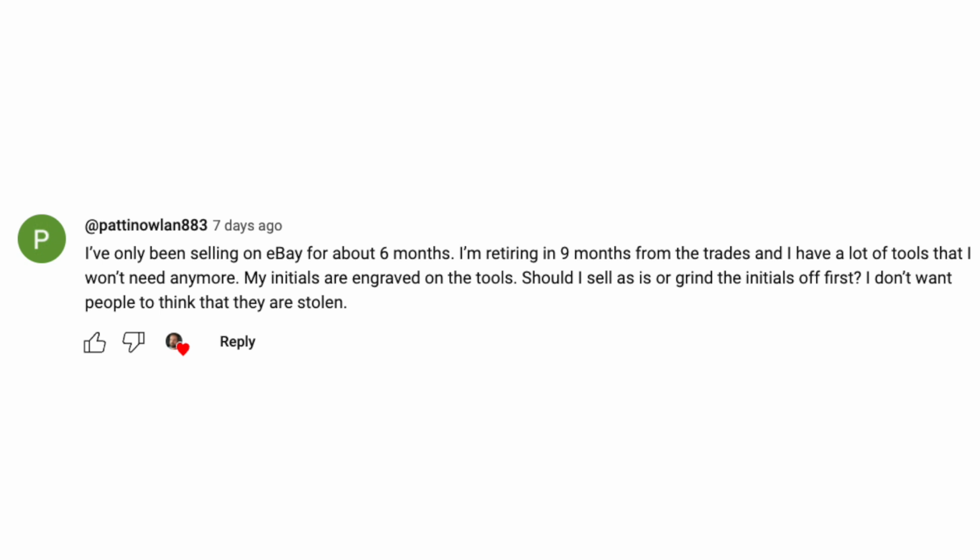I've only been selling on eBay for about 6 months. I'm retiring in 9 months from the trades, and I have a lot of tools that I won't need anymore. My initials are engraved on the tools. Should I sell as is or grind off the initials first? I don't want people to think that they are stolen.